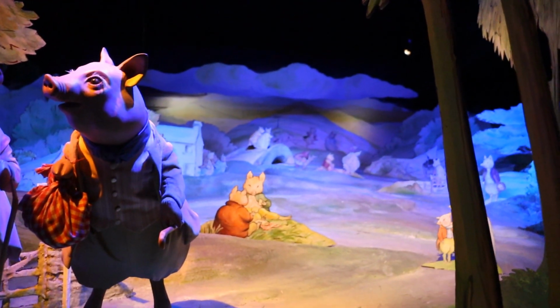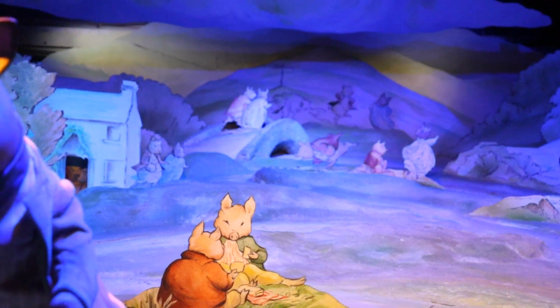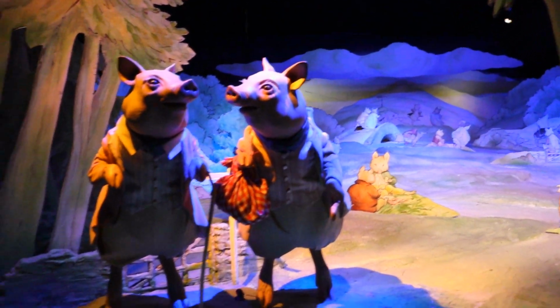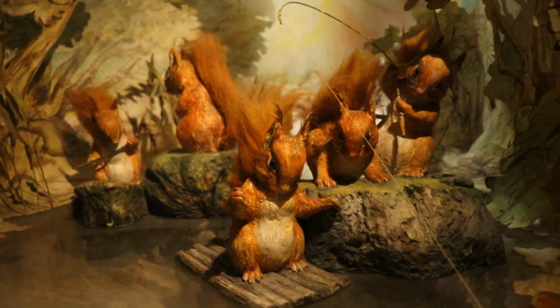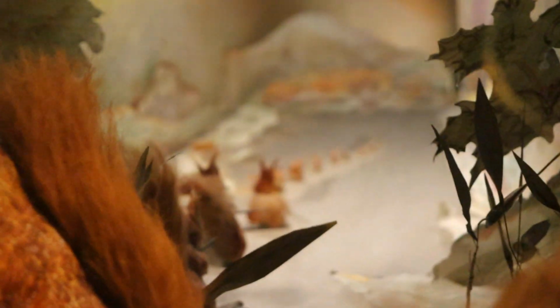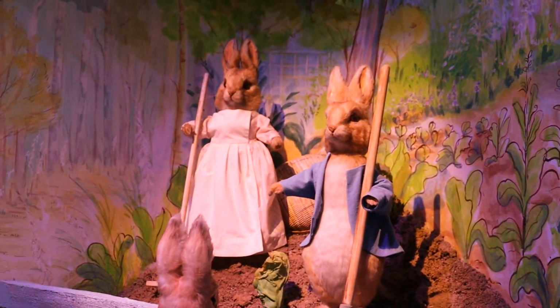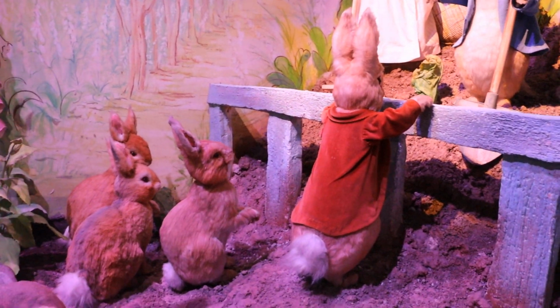This is so cool. Look how well done it's made. That's not a printed backdrop. It actually goes that far back, and it looks like a little village. And you've got little mouse houses. Oh look! Oh, wow, they're tiny. That's so clever. Peter. And Benjamin, his cousin, who has children now.